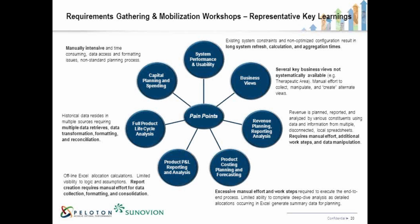So from a system performance perspective with the IT and financial systems group, to the business views that were specific to the R&D group and some of the new reporting requirements they had. The revenue planning and reporting analysis group, we sat with them to understand their needs and desires in an application or an enabling technology. Costing was another key group. Product P&L, again, we've heard Sunovion has gone from 1 product to 8 products. They really needed that product level P&L available to them. The full product lifecycle analysis with historical data was also key. And then we talked through capital planning and spending.